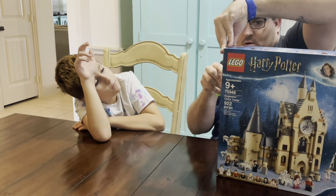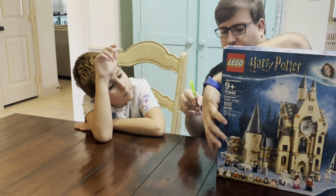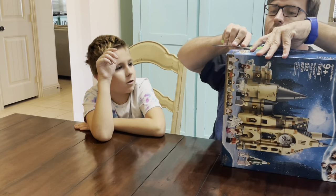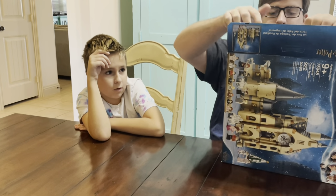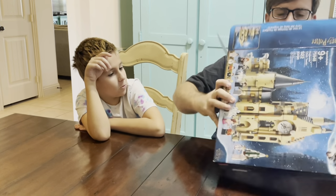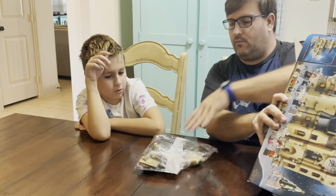I did see quite a few stickers. Yes, it does look like there's quite a few stickers. Why in every Lego set are there stickers? It's like Beyblades. Kara told me Beyblade people put stickers on Beyblades.